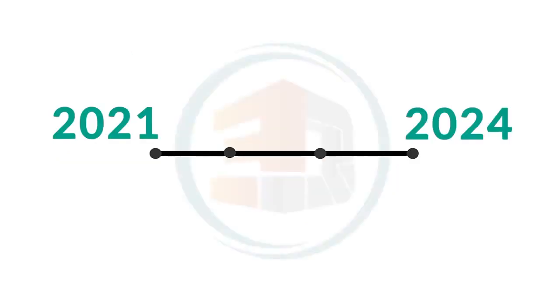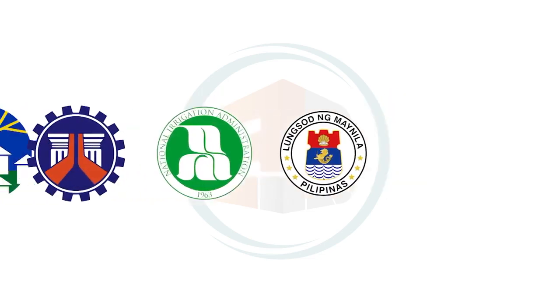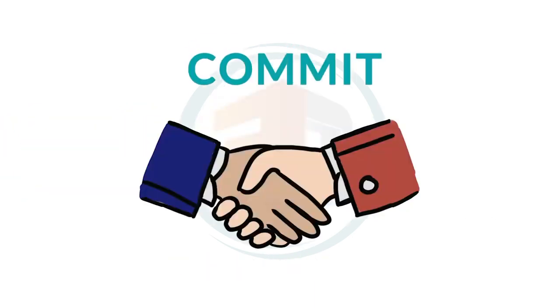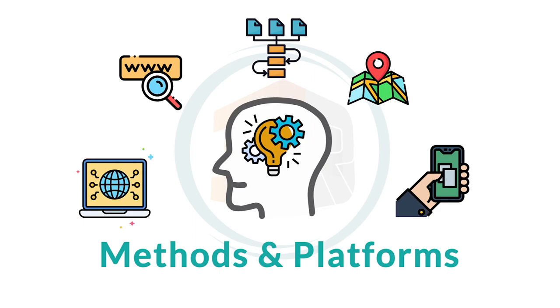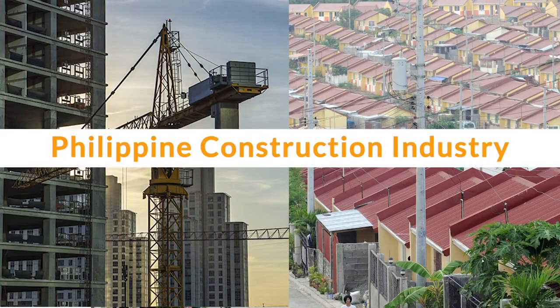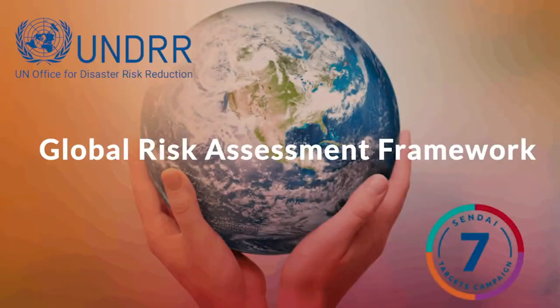From 2021 to 2024, through funding support from DOST and collaborations with key government agencies and the De La Salle University, we commit to standardize more scientific data and develop more sophisticated methods and platforms to proactively contribute to the Philippine construction industry and to the United Nations Global Risk Assessment Framework.